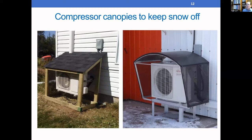Some people can even tuck them in under a deck. That's a great place for it, but they'll work fine outside. You just have to, after a big snow, if you're shoveling your driveway, go and check your heat pump and shovel any big snow buildup around it and you'll be fine.